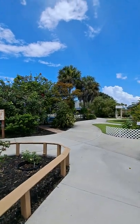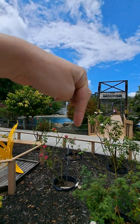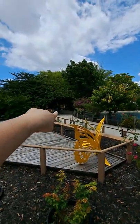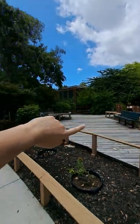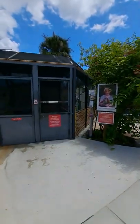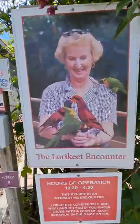So I'm still at the Butterfly World. I'm over here in this spot. I was right over there, coming from right over there. And then this is the bird place right there. This one is the lorikeet encounter.